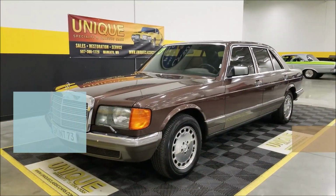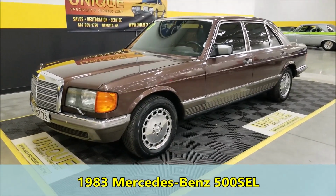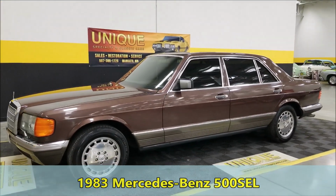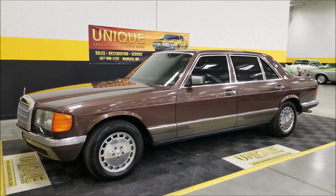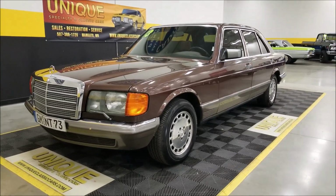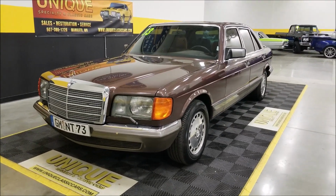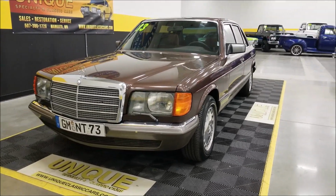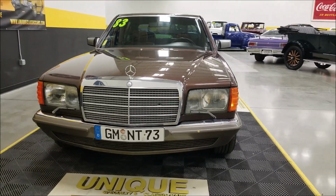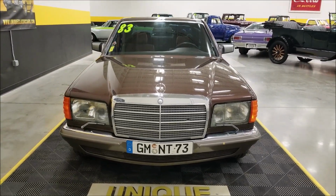Now here's one you're not going to see every day. 1983 Mercedes Benz 500 SEL. Now this one is a gray market vehicle. So this was imported after the fact as a German built car, owned in Germany, and then imported by importers after that. Was not shipped from Mercedes Benz to a Mercedes Benz dealer in the United States.